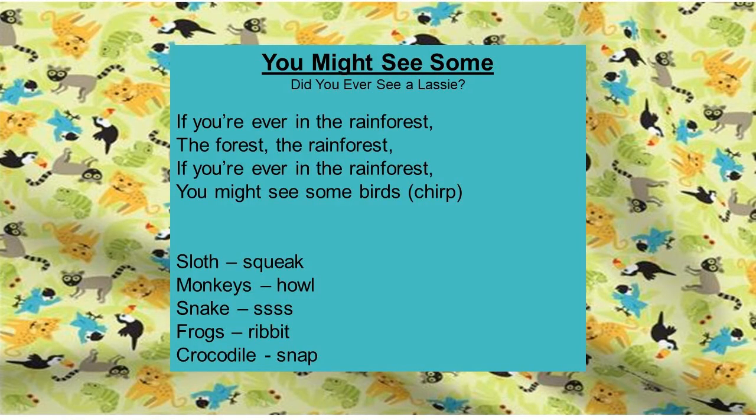If you're ever in the rainforest, the rainforest, the rainforest, if you're ever in the rainforest, you might see some birds. Chirp! If you're ever in the rainforest, you might see some monkeys. Ooh, ooh, ah, ooh, ah. If you're ever in the rainforest, you might see some snakes. If you're ever in the rainforest, you might see some frogs. Ribbit, ribbit. If you're ever in the rainforest, you might see some crocodile. Snap.